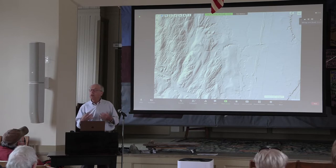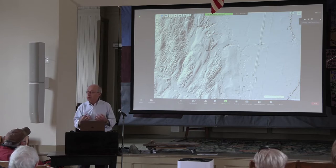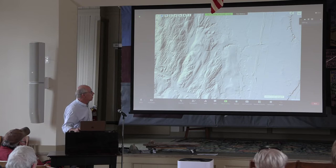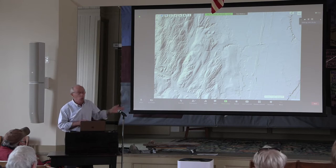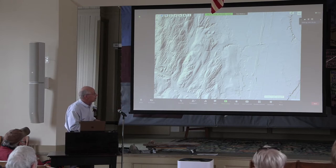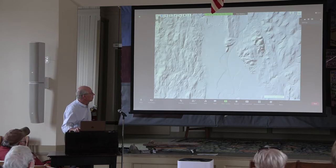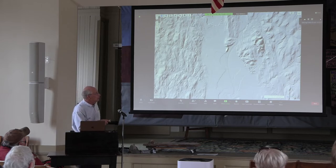So what I want to do is show you what the rocks are under this surface, and we can get some information from them. But right away we can see that things are eroding, they're washing away. The streams are cutting valleys, cutting into things. And the streams have cut in up here too. The prominent feature here is Mount Sugarloaf.